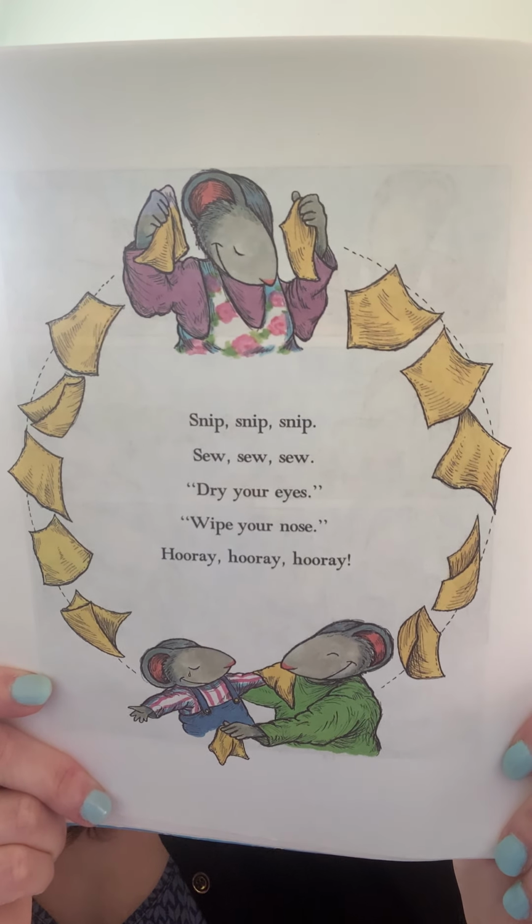Oh. What did she make? Do you know what those are called? Something you can carry with you all the time. A little old school, but.